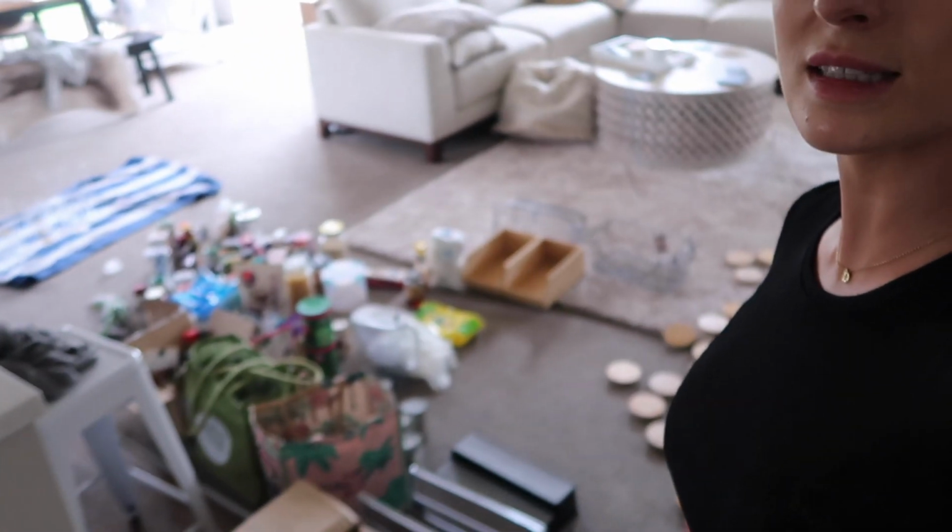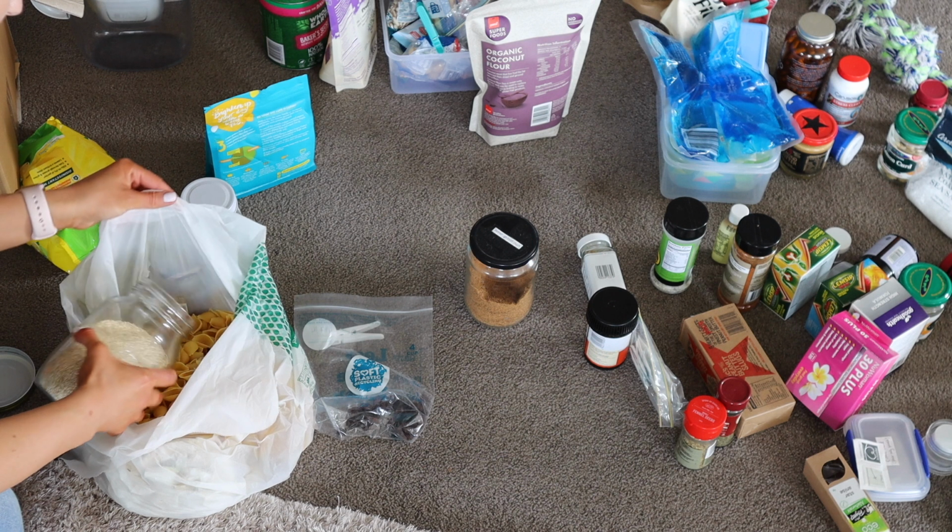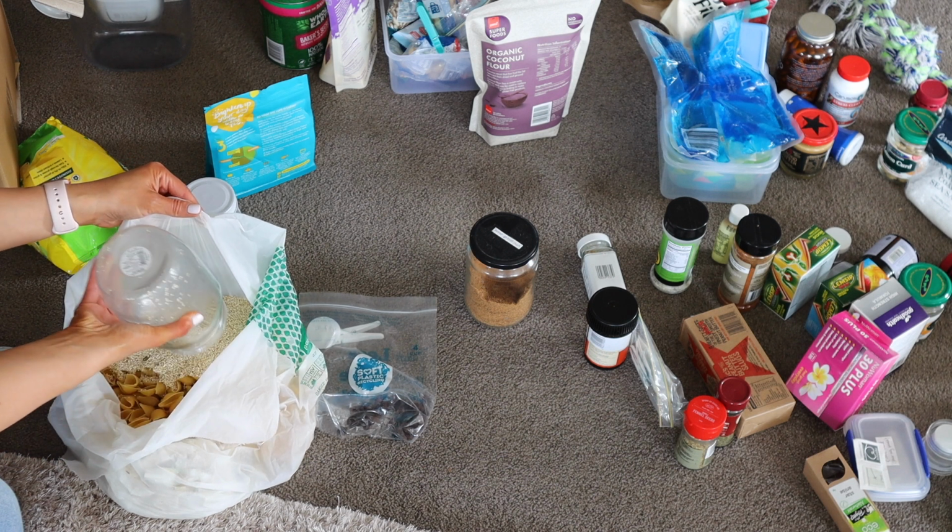But this is a crucial part of pantry organization: looking at everything, checking best before dates, chucking things that have expired that you forgot that you even had, to make way for the things that you do have. Although this is crazy overwhelming right now, I'm feeling a sense of relief that I'm going to be getting rid of so much stuff that I just don't need. Pressing forward.